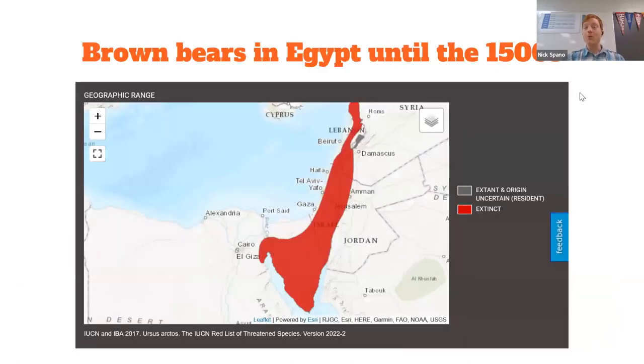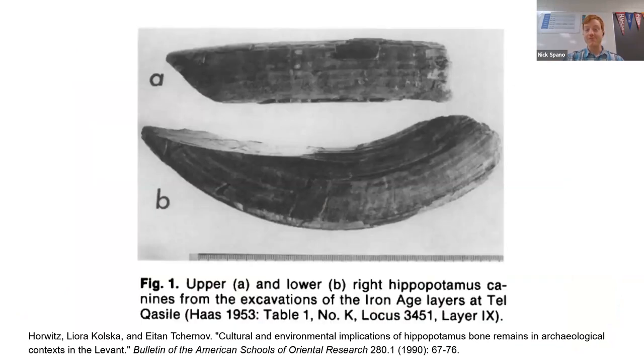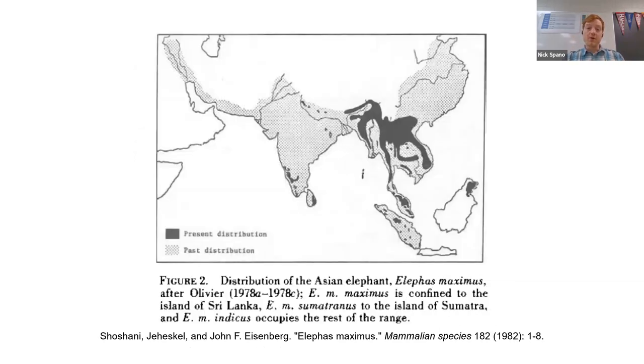So to start, what if I told you that up until about the 1500s, you could find brown bears in Egypt near Cairo, or nearby in Tel Aviv, you could find, 3,000 years ago, hippos alongside rhinos and warthogs. These are some incisors, front teeth from some hippos, presumably used as ivory at the time. Or this map shows, until about the 1500s again, as far west as Turkey, a little bit cut off on this map, you could find Asian elephants, or as far northeast as near Beijing around the same time.